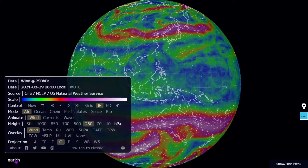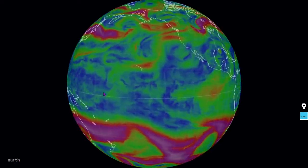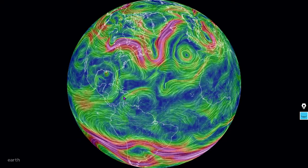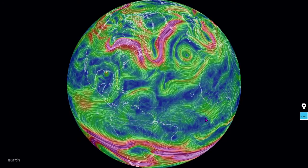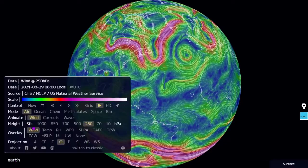Here are the jet streams of the eastern world, and most of the activity is going on my side of the planet. Let's rotate it and look at the west. Here's the west, and we're going to zoom in on this area in a minute. Check out the extreme meridional jet stream flow in the northern hemisphere. The jet stream is all over the place. It's broken up. It's highly incoherent, like a lot of people on YouTube.